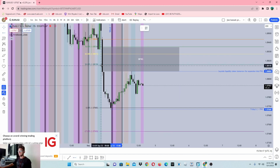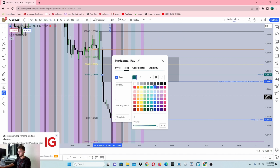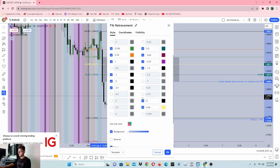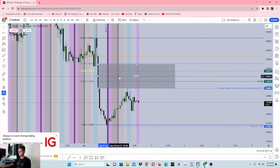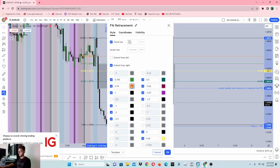So now what I will do is mark these retracement areas because they are important levels for me. This is the 50%. I just write 50.00%, with this color. Then I have the 62 right there. This is the 62. Let me see what color it is. 62.00%. And we have this, green, and right here.